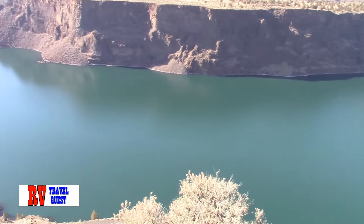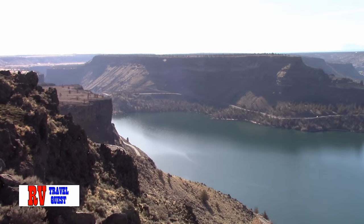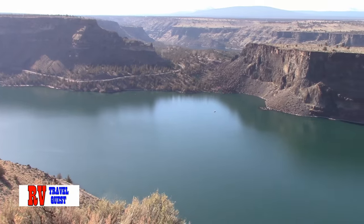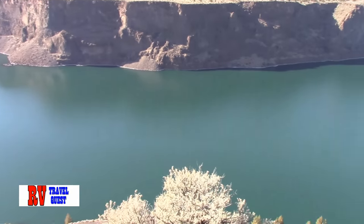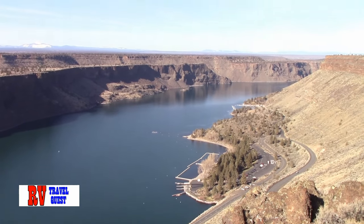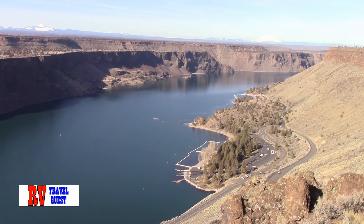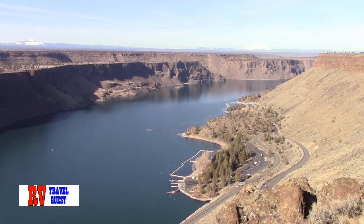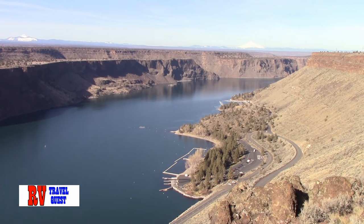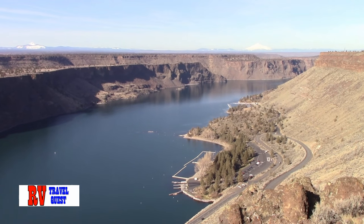If you have a boat, during the summer there's water skiers everywhere, but it is a very fishable lake. And they also have what's called the Cove, which rents out houseboats here. And it's kind of like Lake Shasta too. Anyway, you can rent them out for the weekend, and they accommodate quite a few people and have little swim platforms on them. And there's nice little coves all over this place.